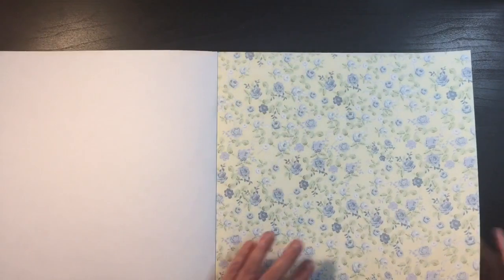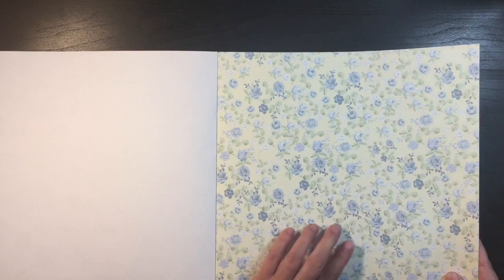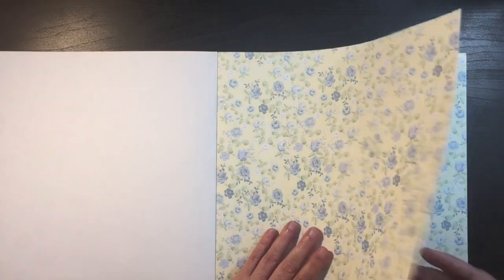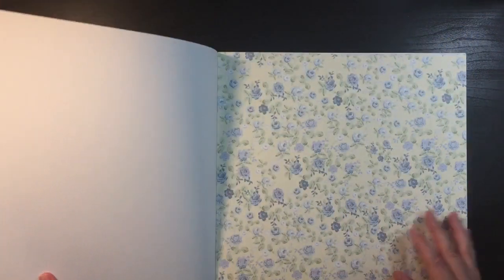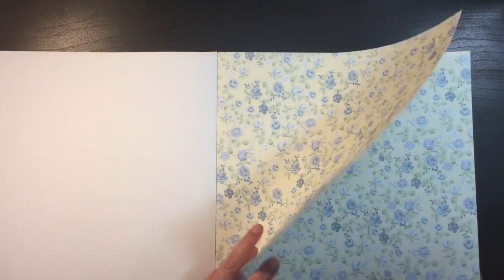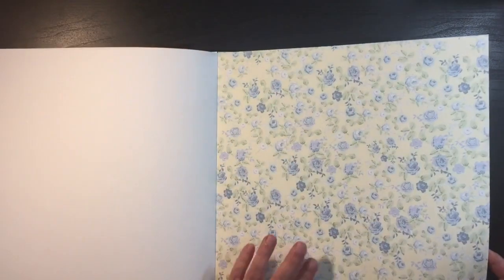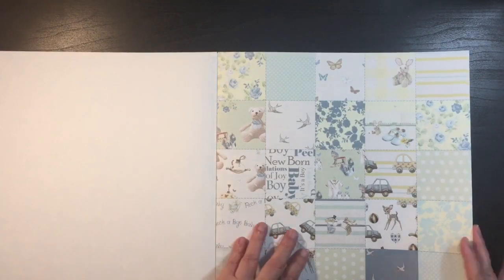And then you have this beautiful yellow with the periwinkle blue rosebuds. And this is a thick, thick textured cardstock paper. So it's kind of got a linen on the back and then this floral on the front. So you get 3 sheets of this. So you could use either side.